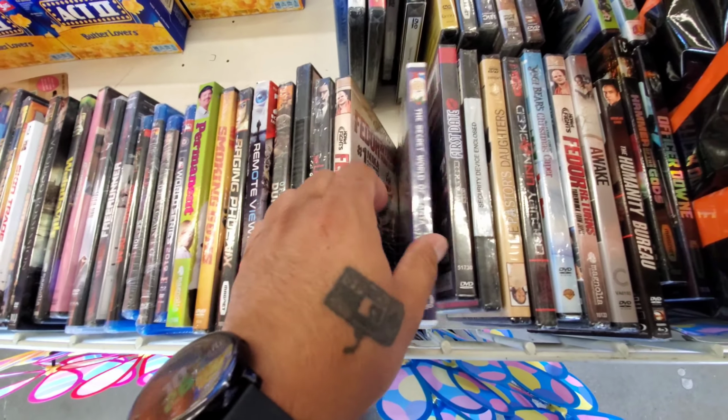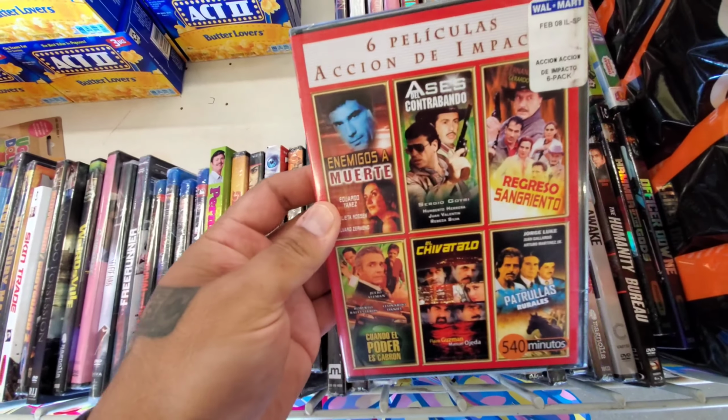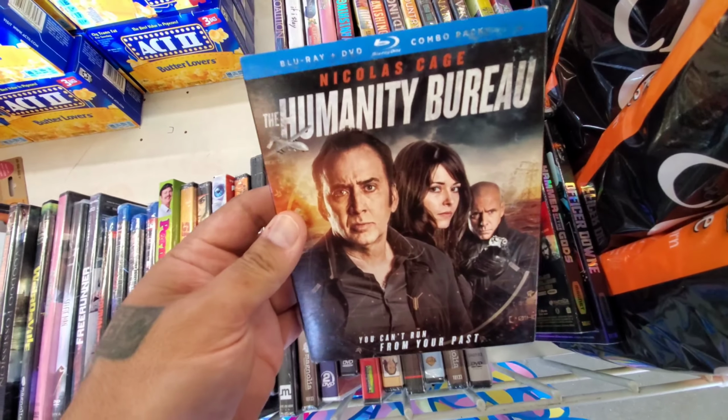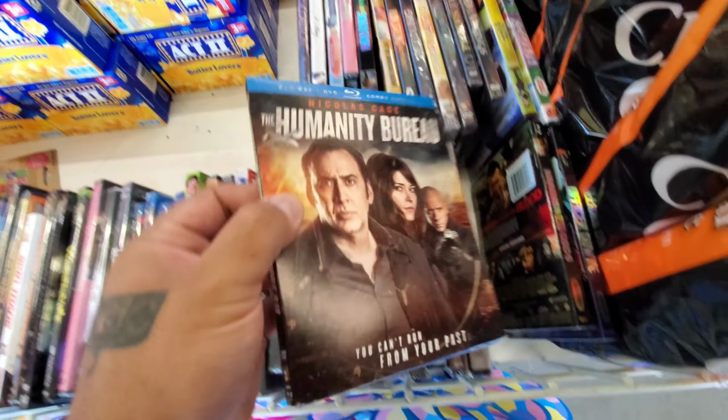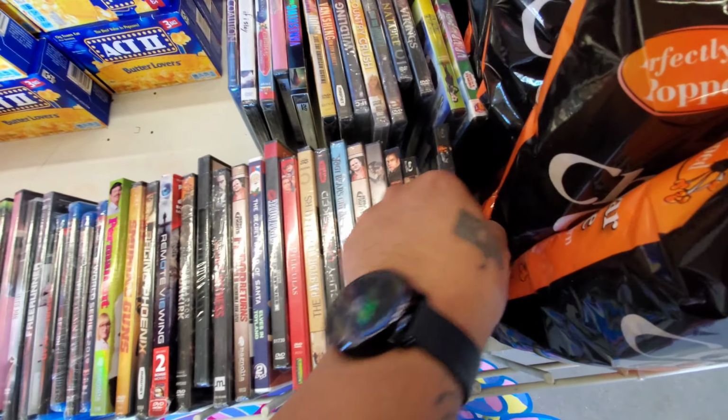So yeah, definitely come by your local Dollar Tree, guys, and see what you can find. You got some Spanish titles in here as well. 6 movies. The Humanity Bureau, I have that one as well, and I still have yet to see it. A lot of these I haven't seen. Hammer of the Gods on Blu-ray, and that Officer Down.